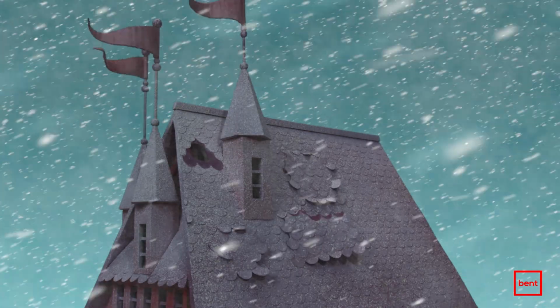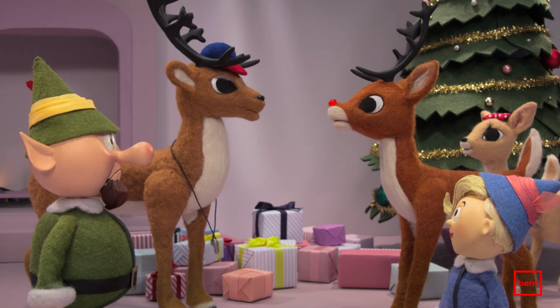It is important to preserve the Rankin and Bass project and to pay homage to them. They were pioneers. They're really good at character development, character design, and storytelling.